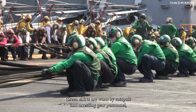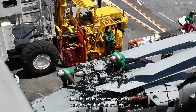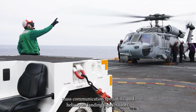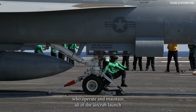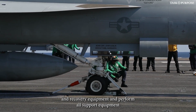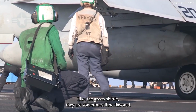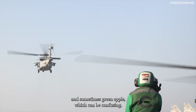Green shirts are worn by catapult and arresting gear personnel, air wing maintenance, ground support equipment workers, mass communication specialists, and helicopter landing signal sailors. They're mostly worn by maintenance personnel who operate and maintain all of the aircraft launch and recovery equipment and perform all support equipment and aircraft-related maintenance. Like the green Skittle, they are sometimes lime-flavored and sometimes green apple, which can be confusing.